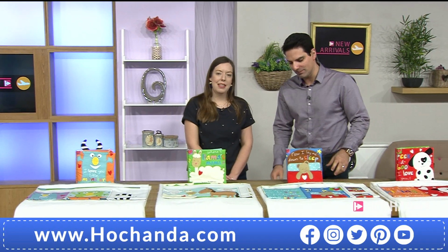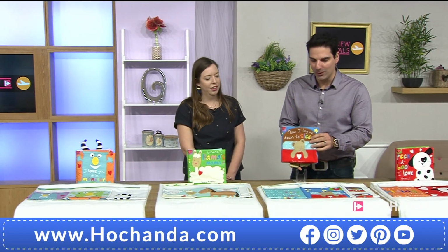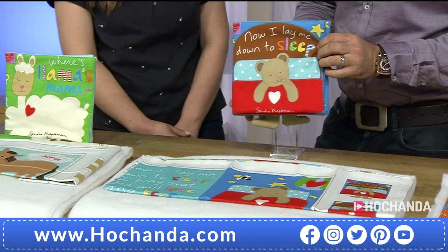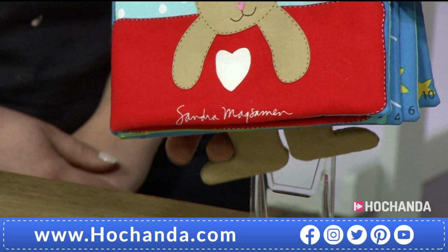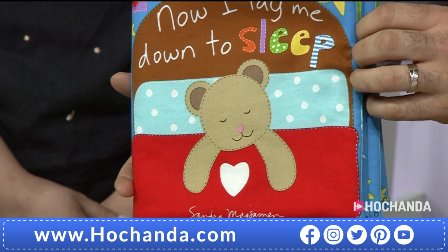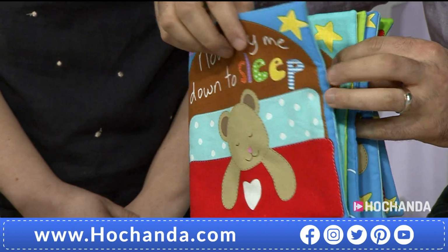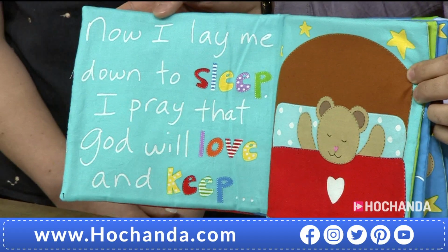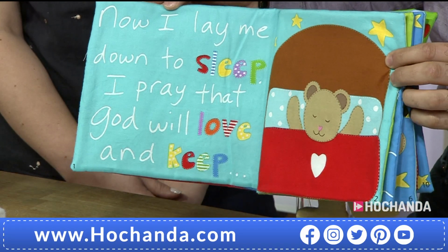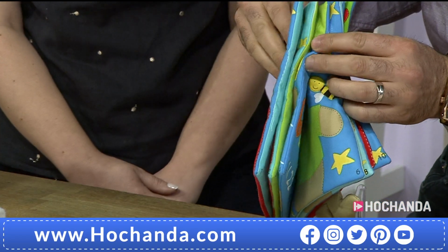Teddy bear, yeah, with his dangly little feet on that one. Look, he's having a little sleep. There's a little feet. Very cute. Now I lay down to sleep. Should we open this up? Now I lay me down to sleep. I pray that God will love and keep.